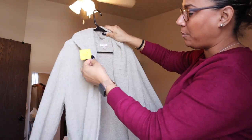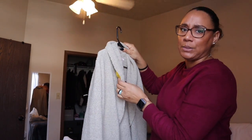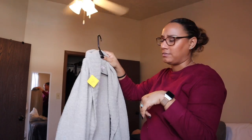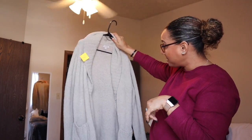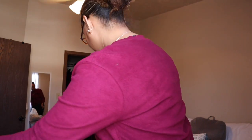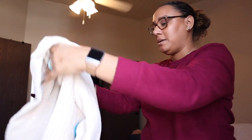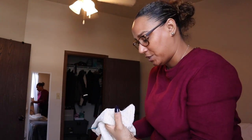And their price was $10, but it was 50% off of all yellow and green tags. So I got this sweater for $5. And I think that's a really good steal. I love it. I can't wait to wear it around the house. My next sweater. Hold on, Liam. My next sweater is this one, which is very similar.